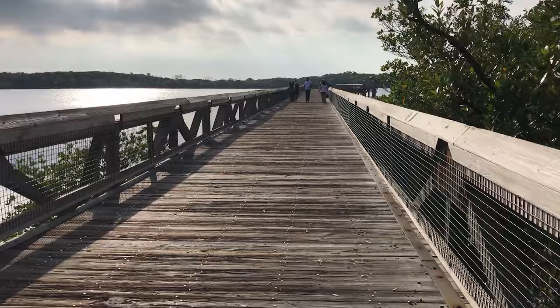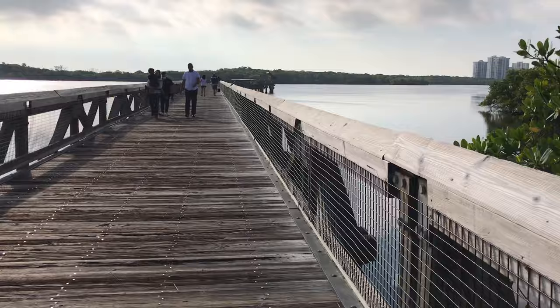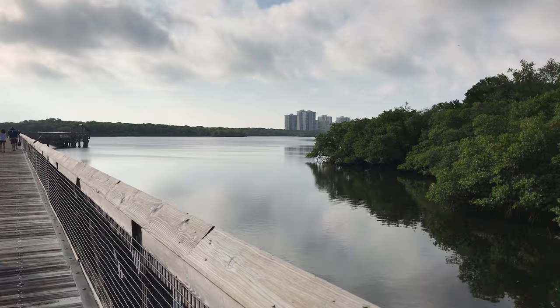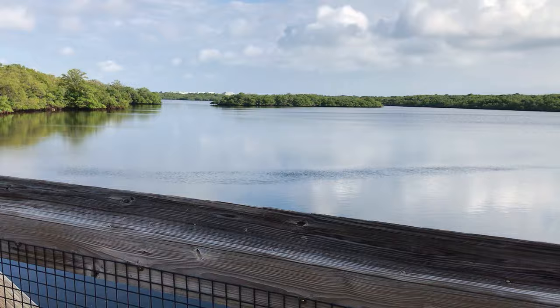You know that feeling that you get when you're at a place that you absolutely love? I can't describe it, but it's just that feeling. I got that from my very first time here, even with this long boardwalk out to the beach. This estuary, look at this, it's so beautiful. You can actually kayak here too, which I haven't in all the years that I have been here, but I definitely want to at some point.